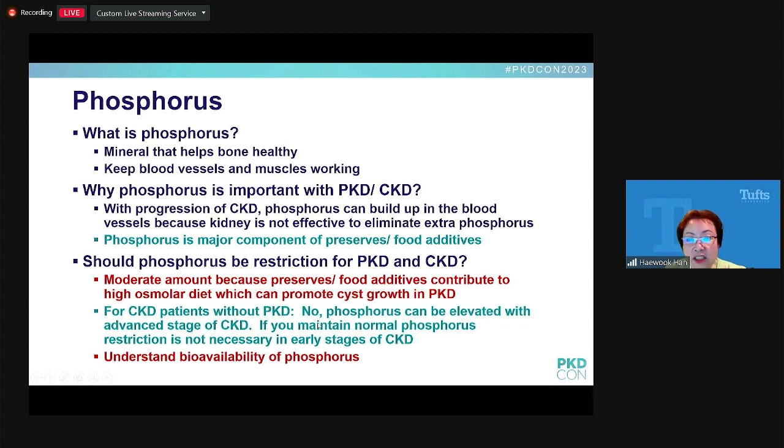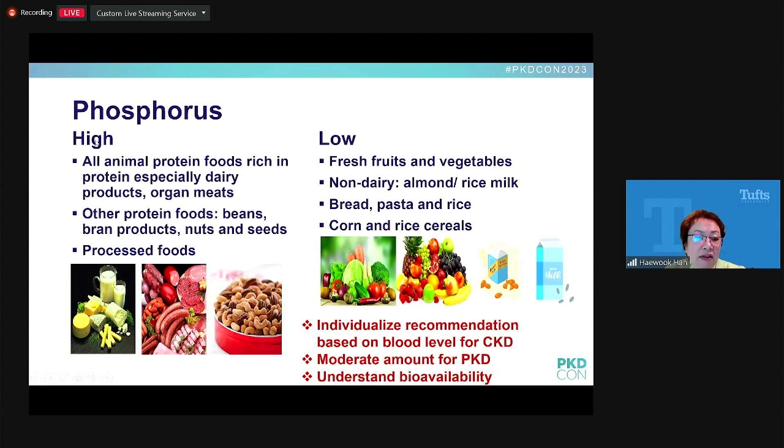But for CKD patients, we don't usually restrict phosphorus until their blood phosphorus level goes up. And also everyone has to understand the bioavailability of phosphorus. So high phosphorus foods are all animal protein foods rich in protein, especially dairy products and organ meat. They are all very high in phosphorus. Other protein foods are plant-based proteins: beans, bran products, nuts, and seeds. They are all plant-based protein sources, but their bioavailability is lower.